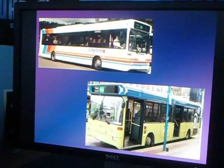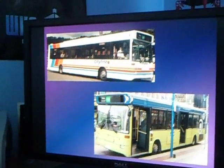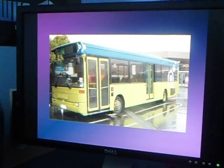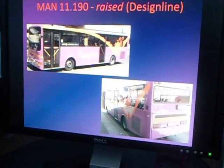Another thing is that when Valley Flyer bought these in, they replaced the display signs with LED signs. That's one thing that they did. These were probably some of the earliest air-conditioned buses in the country. And then, yeah, those buses are now gone.